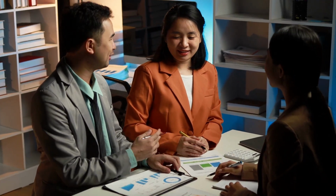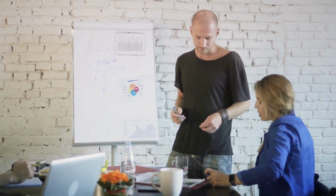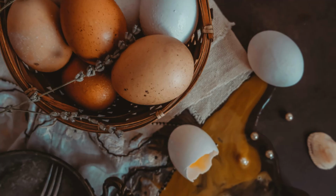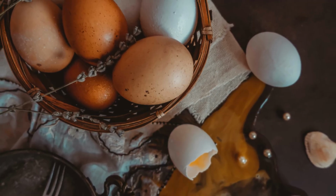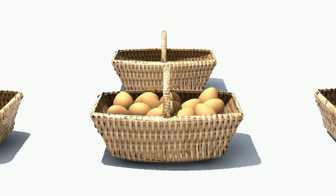Okay, so we've identified the potential impact of these tariffs. Now let's talk about how to minimize the blow. And one of the best ways to do that is to diversify your suppliers. Think of it like this. If all your eggs are in one basket and that basket falls, well, you're left with a whole lot of broken eggs. But if you spread those eggs out among multiple baskets, you're much better protected.